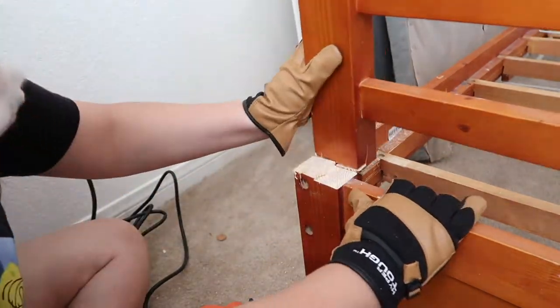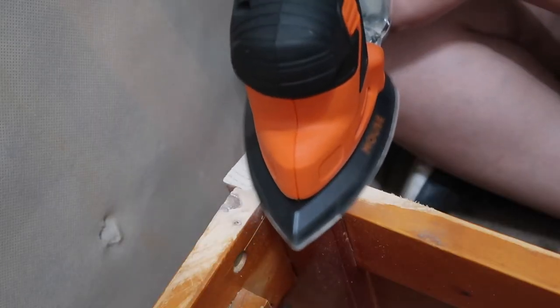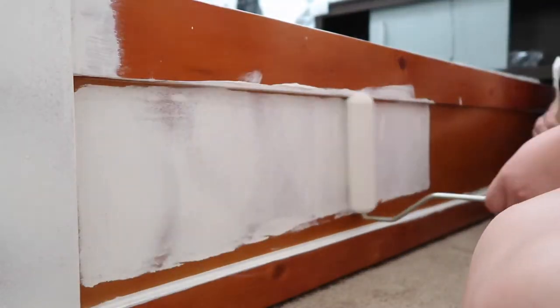After we sawed each side off the bed frame, we went in with a sander to smooth out any rough edges, and we gave it a fresh coat of white paint to match the aesthetic of the rest of the room.